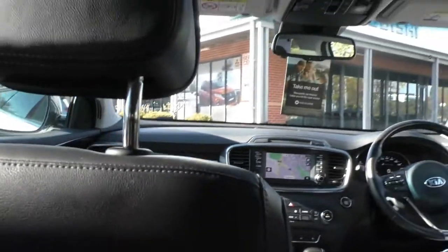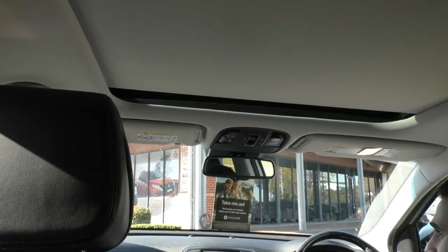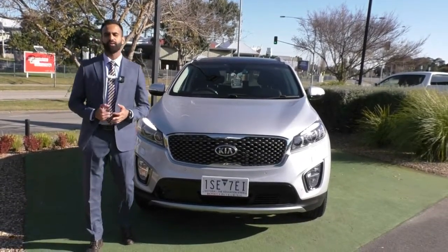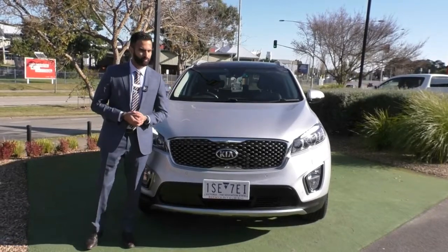Guys, as you can see, interior of this vehicle presents just as well as the outside does. So what we're going to do now is actually jump outside and wrap up the video. Thank you so much for taking the time out of your day to watch the walk around video of this beautiful Kia Sorento. As you can see, it is in beautiful condition, very well looked after, and feature packed as well. So it is a fantastic option for your family.